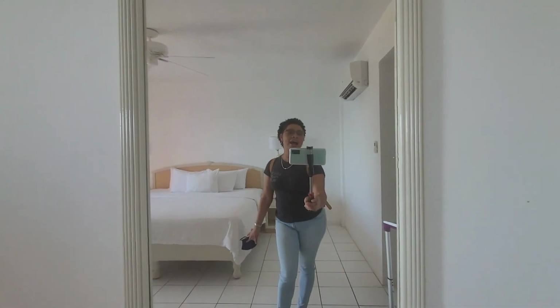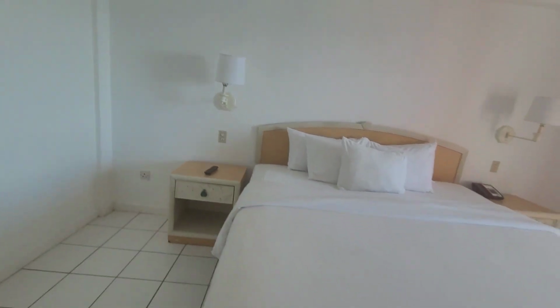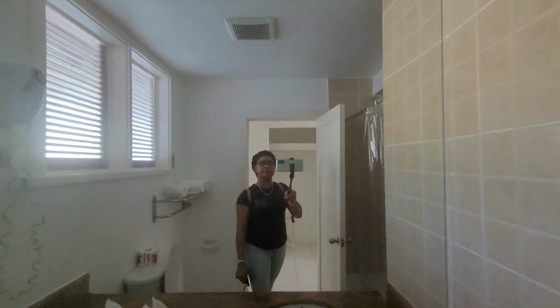Ceiling fan, AC, bedside table, bedside lamp. Here we have the closet, iron board, iron, a little safety vault, hangers, evacuation route map. And this is the bathroom, el baño. So we have towels, tissue, a little hair dryer and the shower.